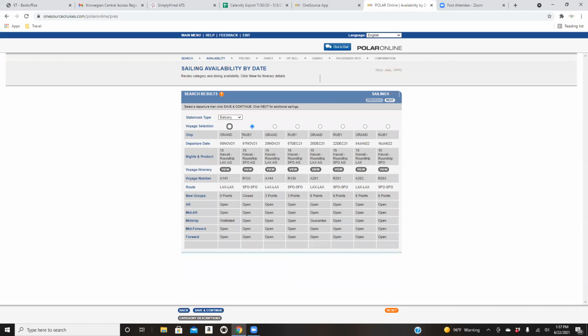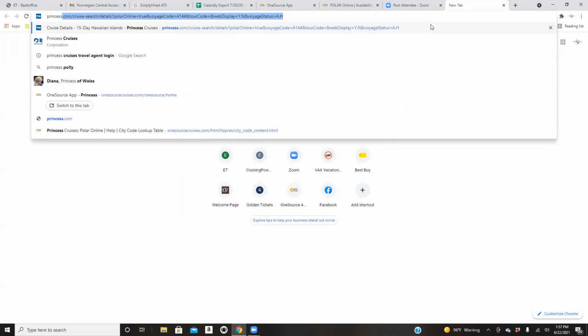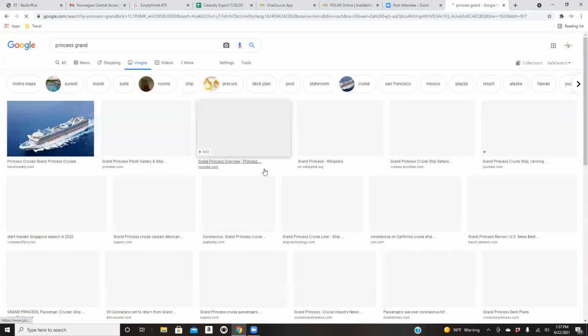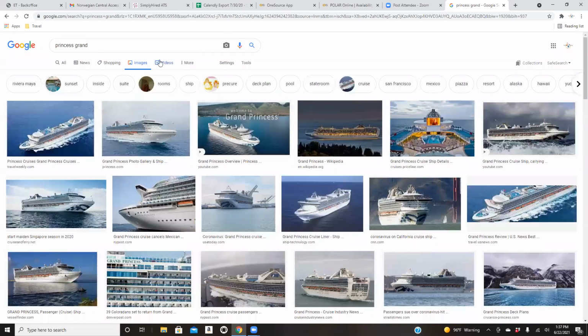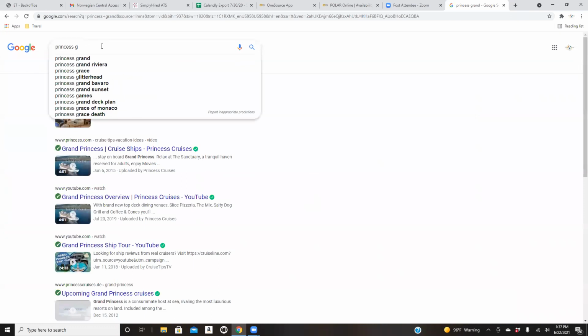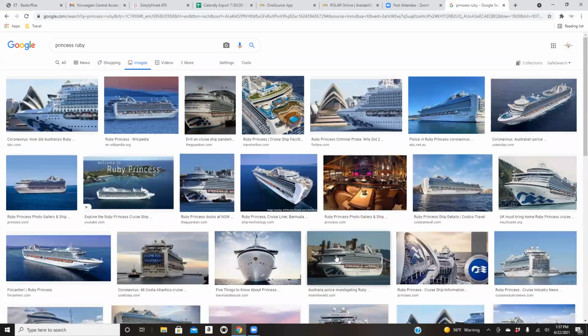And then these up here where it says Grand, Ruby, Grand, Ruby, those are the ships. So maybe your client's like, oh, I really want to go on the Grand. Again, if you're not sure what the Grand looks like, maybe they want to go on a newer ship. So let's look up what the Princess Grand looks like. I'm sure you all know about Google. So it's going to show you all the different pictures of the Princess Grand. Again, if you want to watch videos, there's different videos of the rooms. So then the other one was the Princess Ruby. And then you can look and see that ship, and just kind of decide this one looks like maybe it's a little bigger.